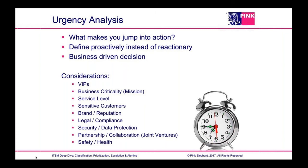In fact, some organizations, if you're in the government, you have classified and unclassified, right? So sensitivity comes into context here. Partners relative to what you've agreed in contracts, safety and health. All of these factors would be taken into consideration when thinking about how fast do I jump versus something else.